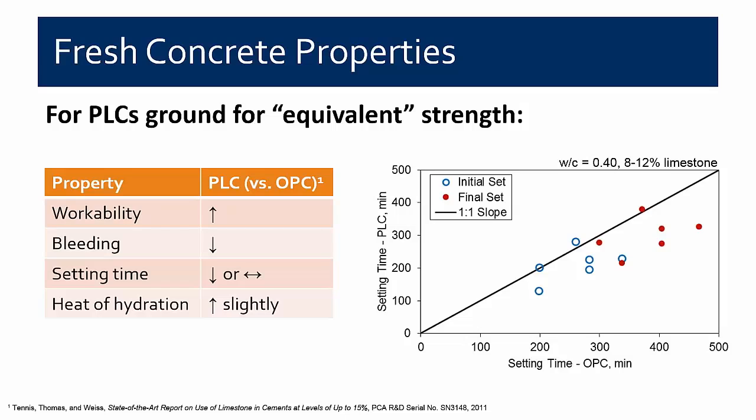In terms of the fresh concrete properties, if we're talking about these PLCs that are ground to equivalent strength, so these finer PLCs, what we typically see in terms of workability is that we've got a broader particle size distribution because we now have these finer limestone particles mixing in with our clinker particles. These are improving the packing, which improves the way that the particles flow around one another. So our workability improves. You'll see just generally it's a lot easier to work with these PLCs. Bleeding is going to be reduced. Again, this is due to these particle size distributions.